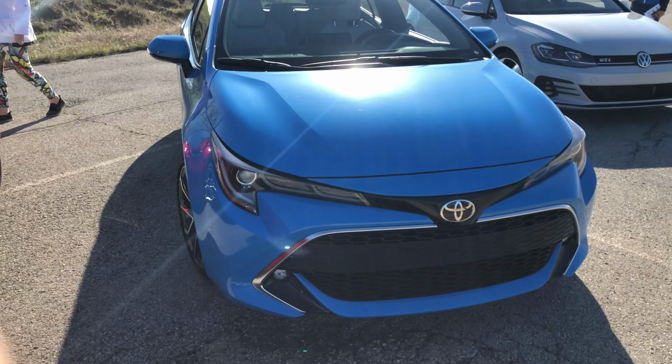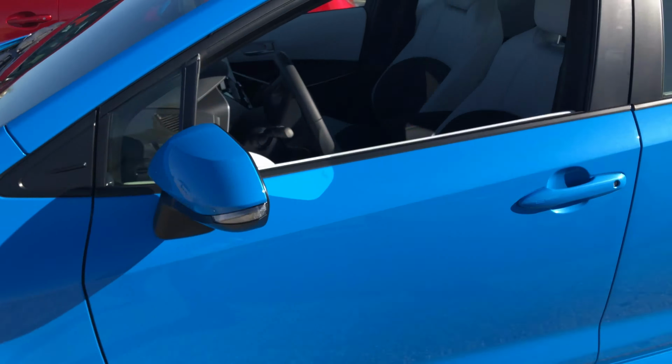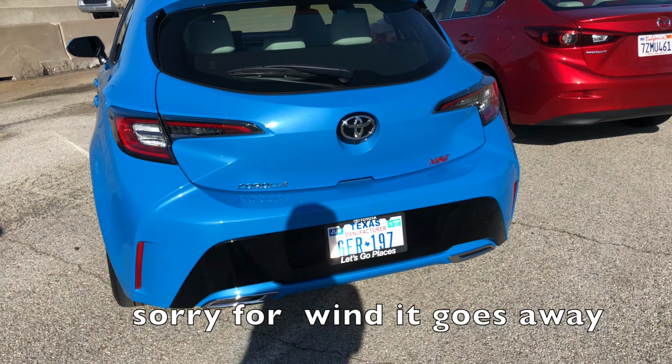Here's the all new redesigned Corolla. I wouldn't normally rush to a Toyota on a track, but this little guy is quite neat. I like the style here. Very sporty looking. Very neat car.